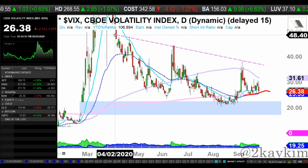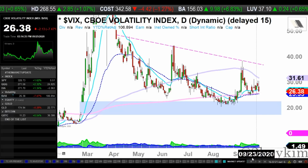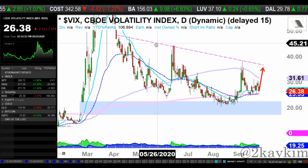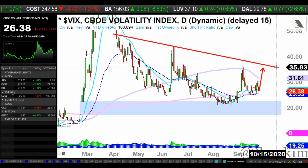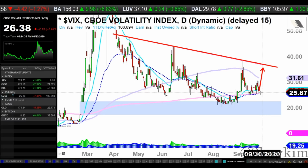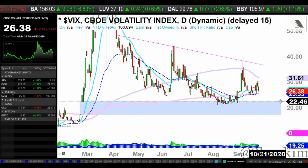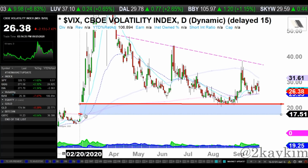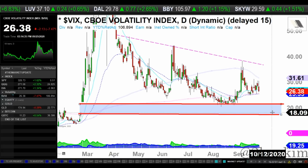That's the resistance. So if we do see a bounce, that's probably where it's going to go. Maybe hit that one more time or something like that, somewhere here, like 35 or so. If we lose it, you can see we've got the gap support right here. The gap hasn't been filled actually, so that gap's been acting as support.